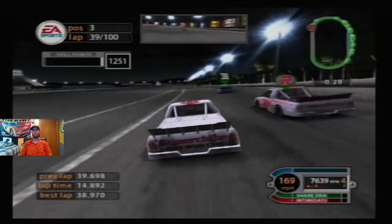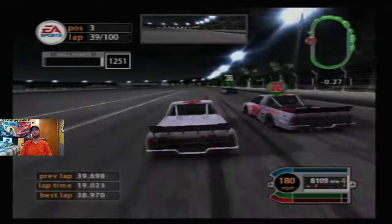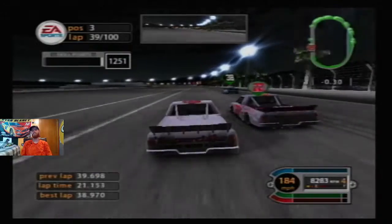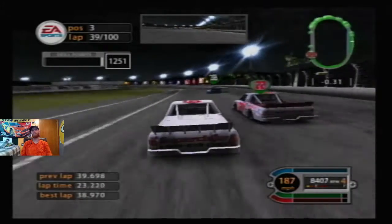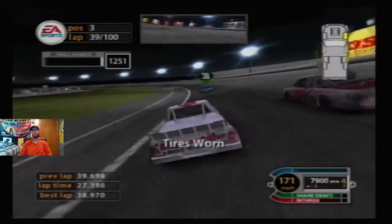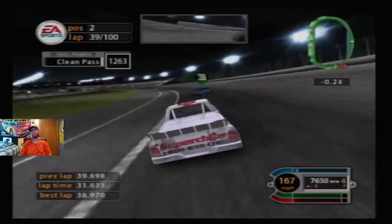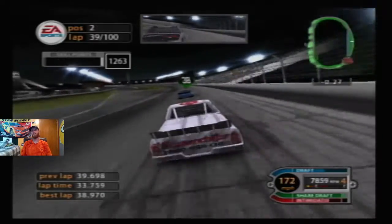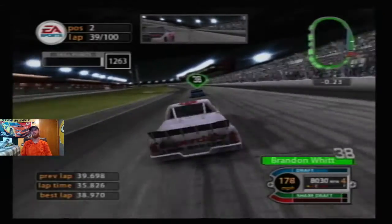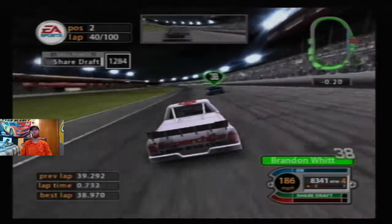Edwards back underneath Lester. Lester trying to pinch him and side draft him. Edwards doing the same. And as they do that, it is going to allow the 38 truck to maybe get out a little bit further ahead. Can Edwards clear? Yes, he does. Clear of Lester off of turn 4, and now he tries to draft Witt again. Edwards still in search for 5 bonus points.